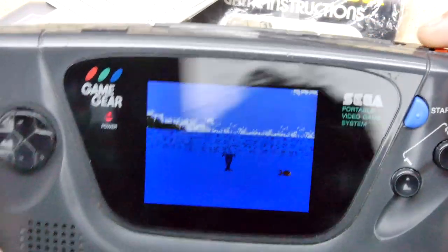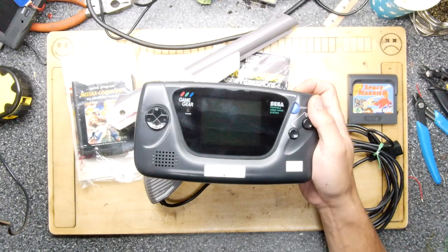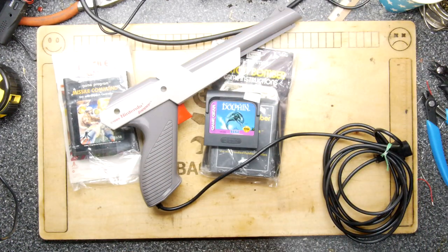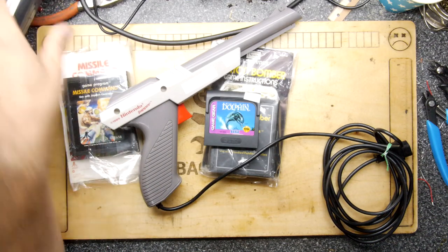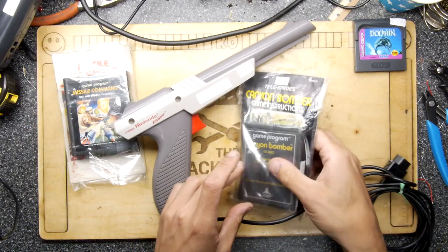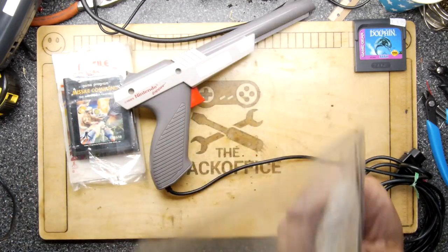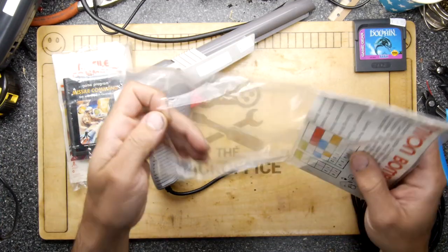Anyway, I might put more hours into this. I hope I do. But that's Echo. And I'm very pleased that's worked. And that was quite expensive though, at $7. That was $7 Yankee bucks. Now, Canyon Bomber. Shall we unwrap it from its seal? Oh, hang on. That actually smelled quite nice. I'll tell you.